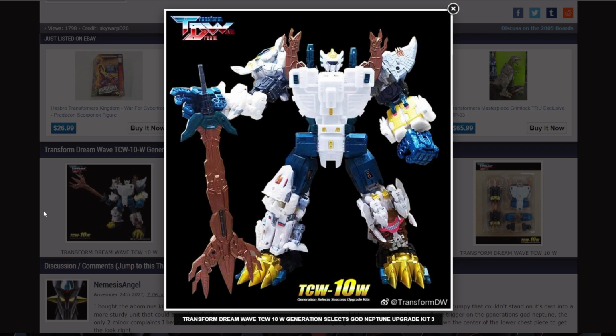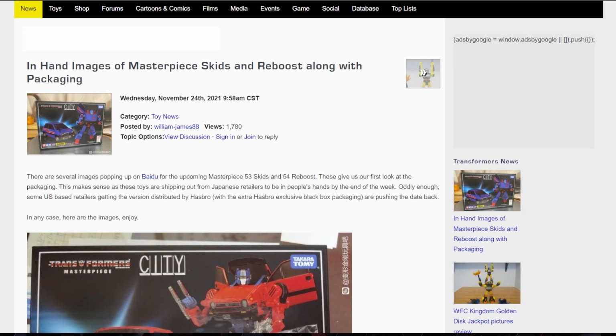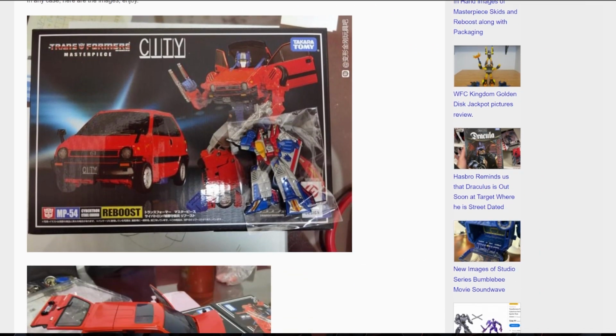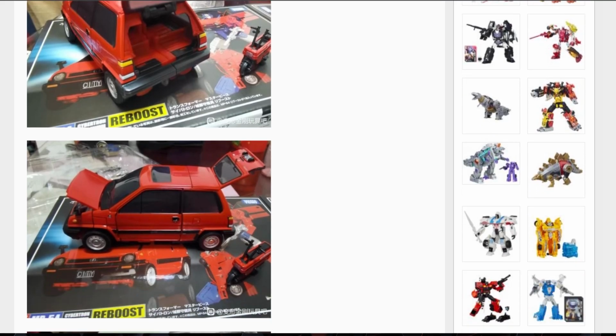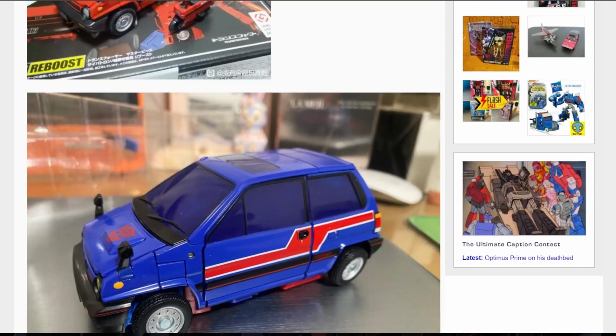If I actually had God Neptune, I would pick this up. It's that cool looking. Next up, we've got some in-hand images of Masterpiece Skids and Reboost, along with the packaging. There are several people getting a hold of Skids and Reboost from Baidu, specifically. That's a Chinese marketplace. And I gotta admit, Reboost looks really good. I'm kind of kicking myself for getting Skids instead, but that red Reboost figure looks mighty nice.